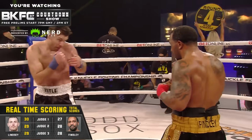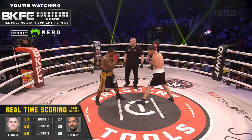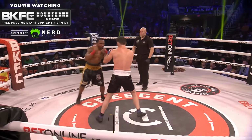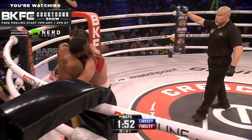So 30-27, 29-28, 29-28 as we start round number 4 in favor of Jake Lindsey. And look where Lindsey started. Look where his foot is. He's putting it 1 foot away. He opens round number 4 with this stiff jab. I mean, most people think starting 3 feet away is crazy. Lindsey wants to start 1 foot away.